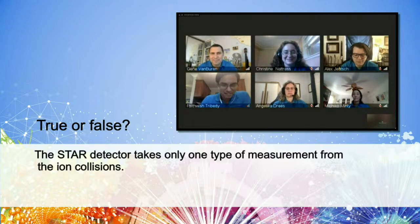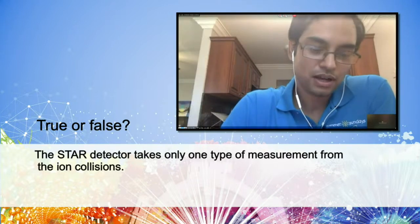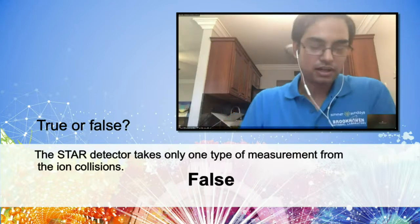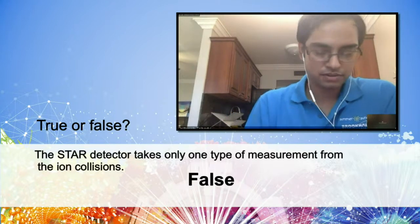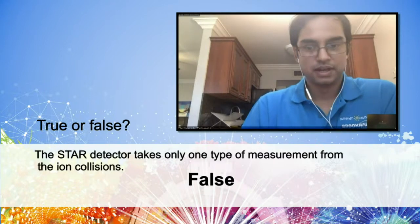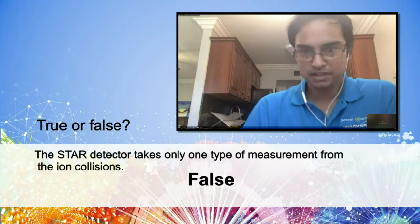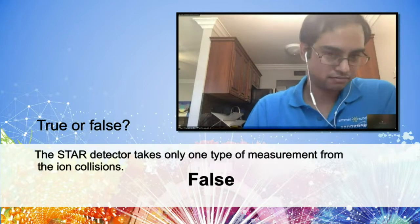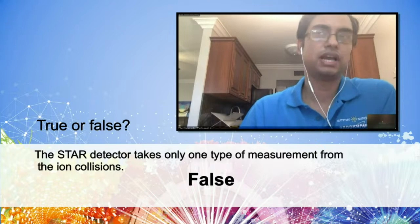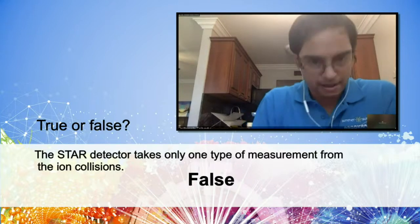Okay, so this is a true-false statement. The answer to that is it's actually false. When collisions occur, like when the two ions collide, many different kinds of things come out of it. And our goal is to detect as many objects as we can measure. This is to study what exactly happened in the collision.